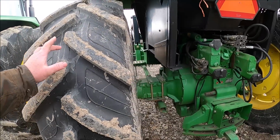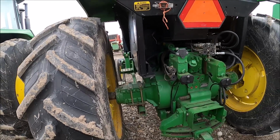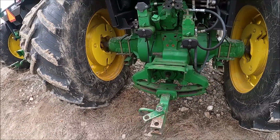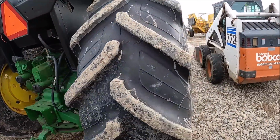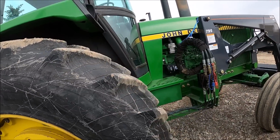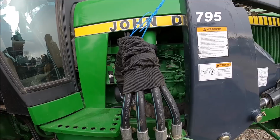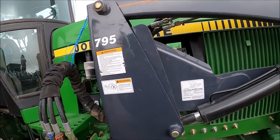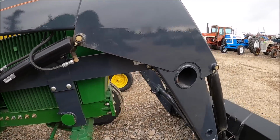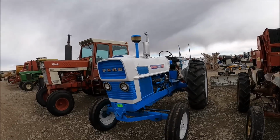These look brand new, but you see the checks are already coming in. They don't make tires like they used to, I don't think. Look at the drawbar. Somebody took pride in this tractor. I think this one's decent, I really do. It may be original paint, I can't really tell for sure. I think it's repainted, but I could be wrong. There you go.